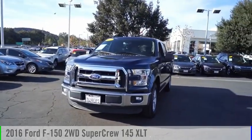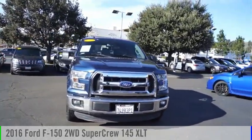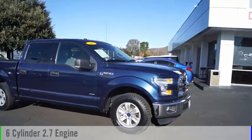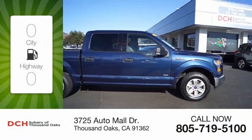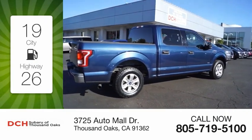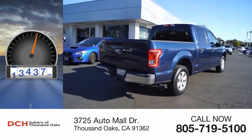Take a ride in the 2016 F-150. This vehicle is powered by a 2-wheel drive, 6-cylinder, 2.7-liter engine. Great fuel efficiency saves you money by requiring fewer trips to the gas station. This vehicle has less than 60,000 miles.